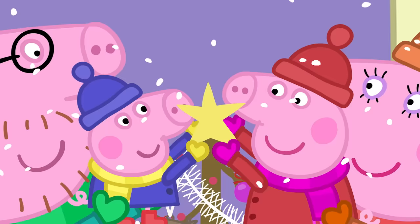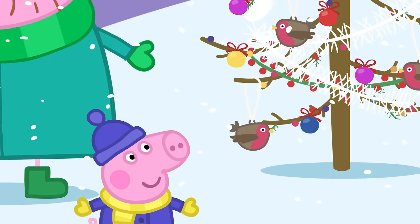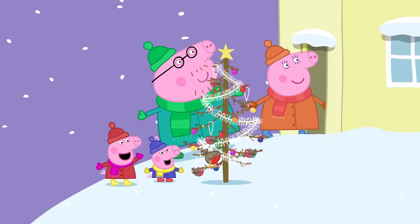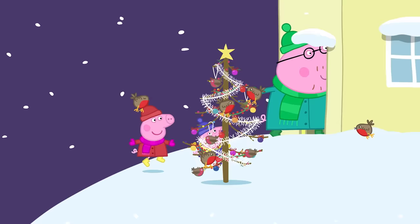Looks lovely. This bird thinks the Christmas tree looks lovely too. Birdie! Wonderful, Peppa. Now the birds can have Christmas too. The birds love their new Christmas tree. Everybody loves the new Christmas tree. Ho, ho, ho.